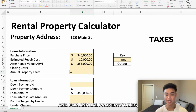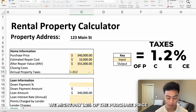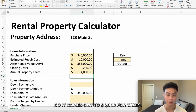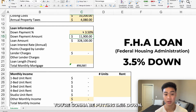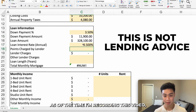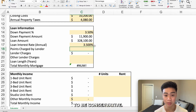And for annual property taxes, again, depends on your market, but in my market, we might pay 1.2% of the purchase price annually for taxes. So it comes out to $4,000 for taxes. If you're going to be using an FHA loan, like I described earlier in this video, you're going to be putting 3.5% down. Let's say the loan interest rate is 3.5%. As of the time I'm recording this video, it is lower, but I'm just using 3.5% to be conservative.